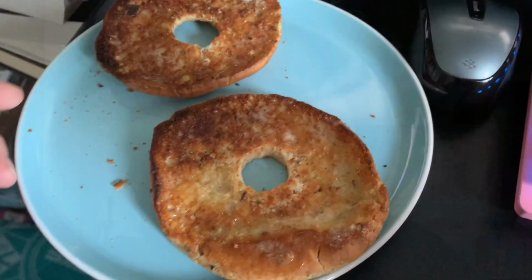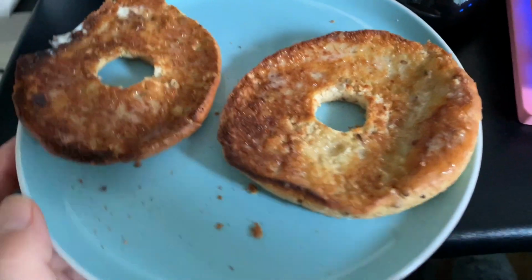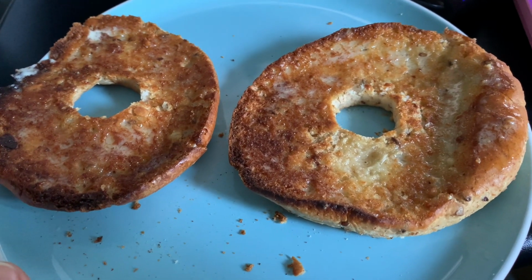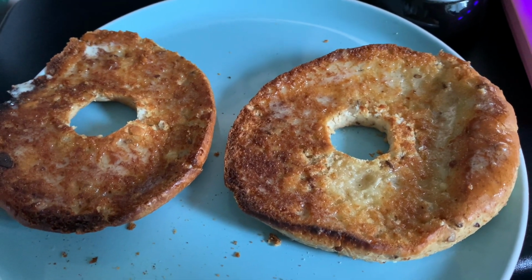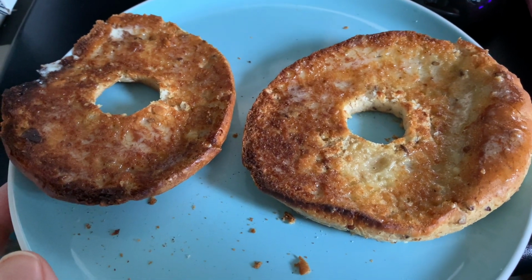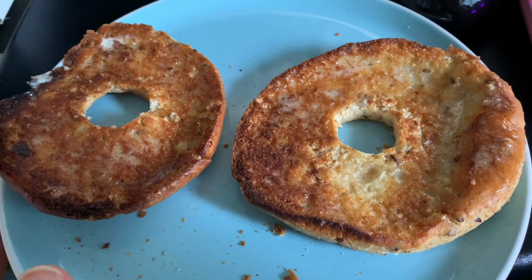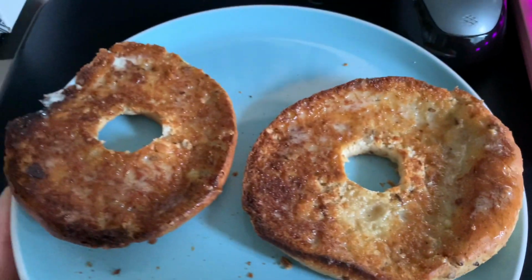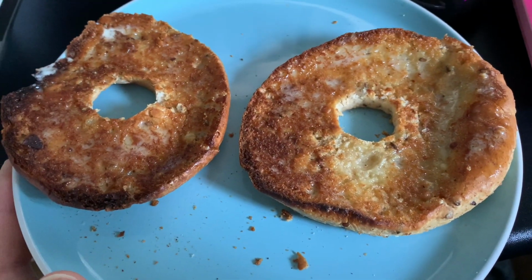For breakfast, I have a bagel thin. This is the New York Bakery Co. seeded bagel. It counts as a healthy extra B. They are really quite thin, but they're really tasty. So in my opinion, well worth it.